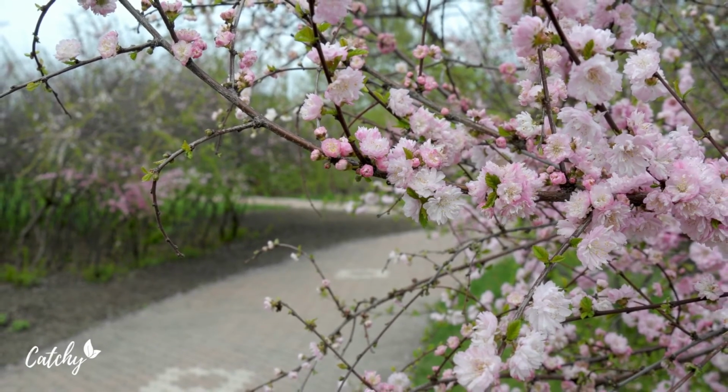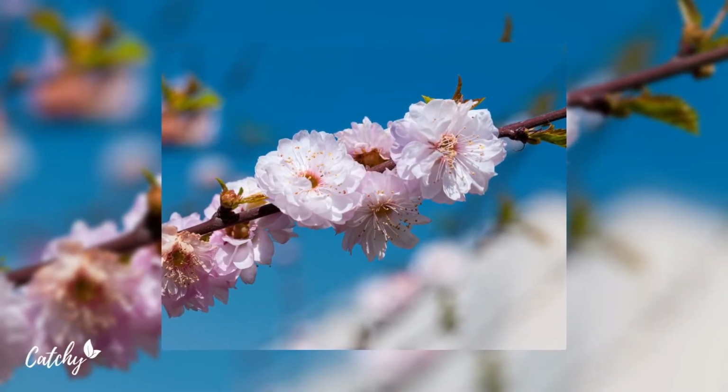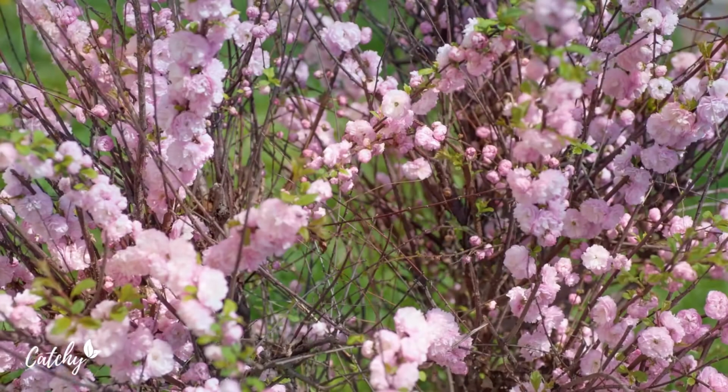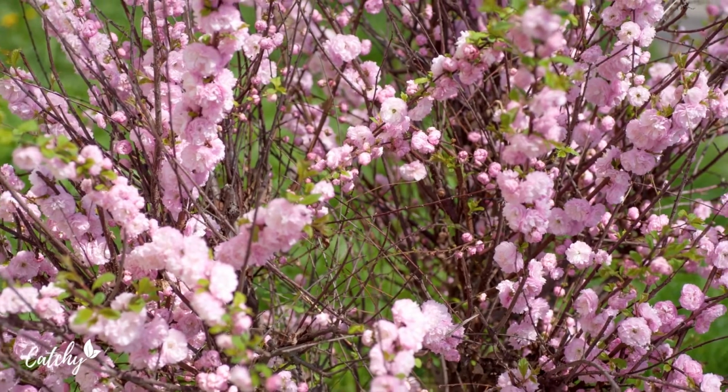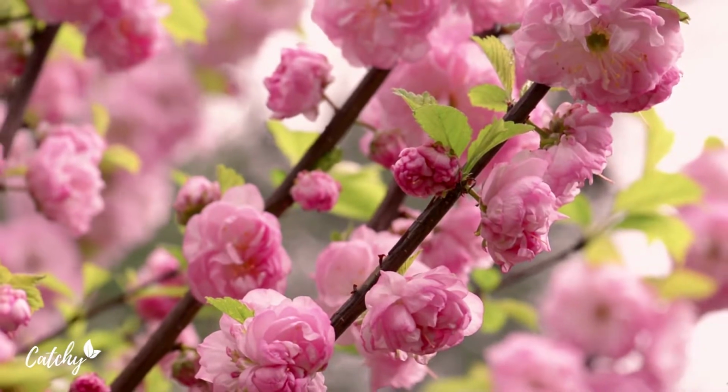Flowering almond trees grow best in full sun, although they tolerate part shade. Highly fertile in USDA hardiness zones 3 through 7, this almond is a good choice if your winters are too cold for flowering cherries.